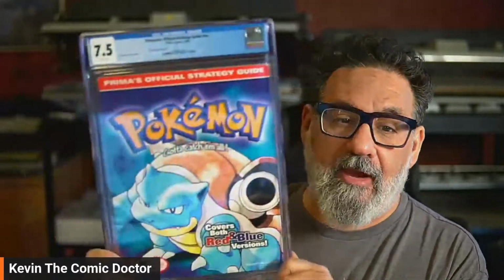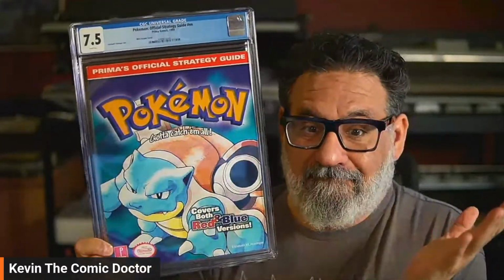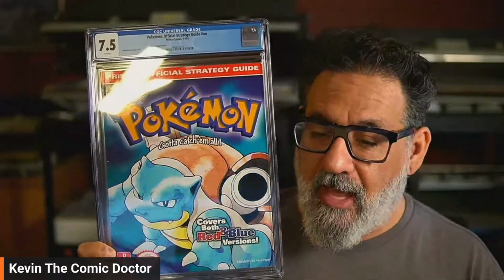All right, so that. Got a 7.5 copy of Pokemon Official Strategy Guide. Again, I don't know what's up with these things. I don't know what this is. Hence my hesitation in moving into the card world, right, guys? Because I just don't know nothing about these. I can work on them, but I know nothing about them.